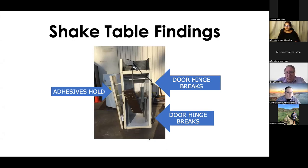The door hinges, which are on the right, and that's another type of mechanical attachment, snap right off. However, you can see the door is hanging on the left. So how is it that door is hanging on? This is pretty much a breakthrough.